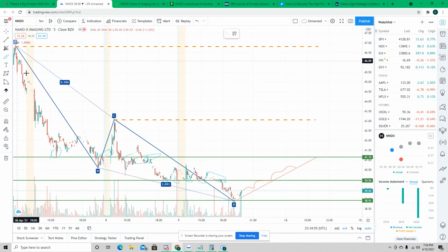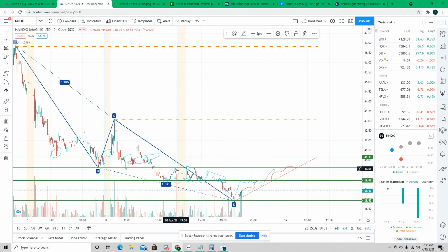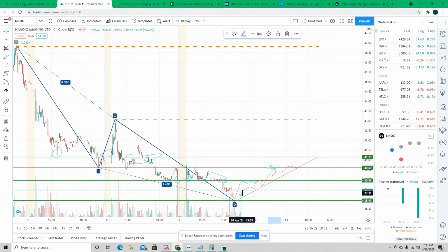So my prediction is for it to maybe come up and test this resistance line a little bit. I think it will test this resistance line. It may go up, bounce back down a little bit. And then if it does break through this resistance line, I feel like a next point it may have trouble passing is this, with these three bounces right here. But regardless, these are just all points to watch.